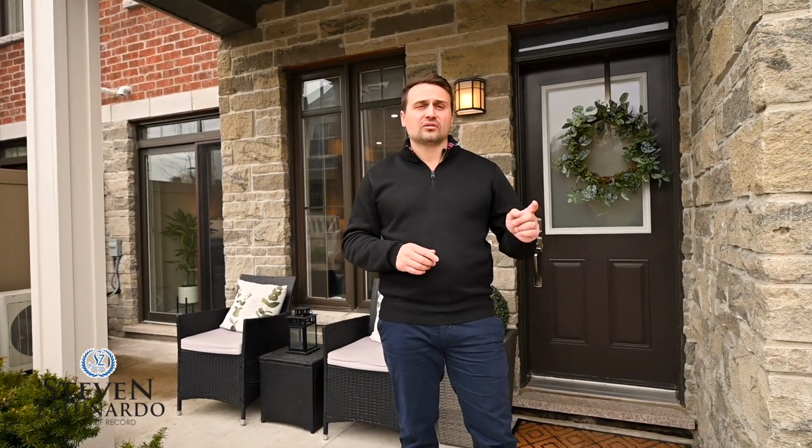Welcome here to our latest listing, 196 Pine Grove Drive, Unit 4 in Woodbridge, Ontario. This fantastic two bedroom, two full bath unit is fit with 9-foot ceilings, granite counters, and a great view of the Humber River. On top of all these great features, we have two side-by-side parking in the lower level with your locker just outside those parking.